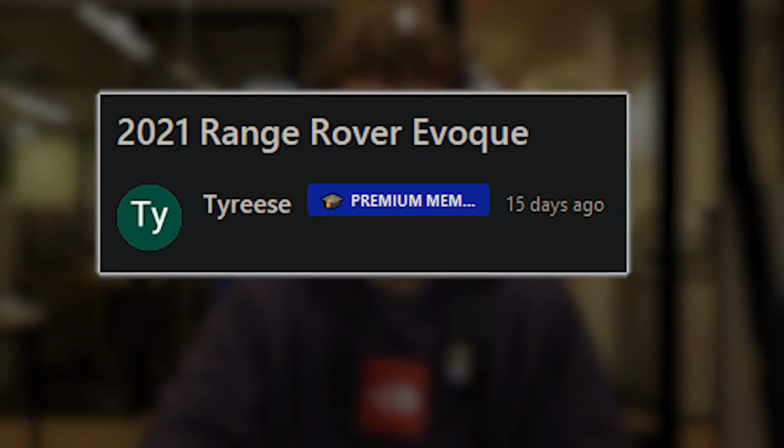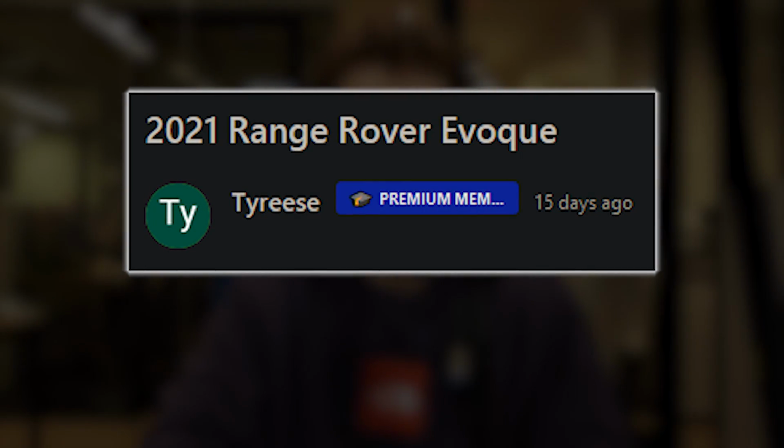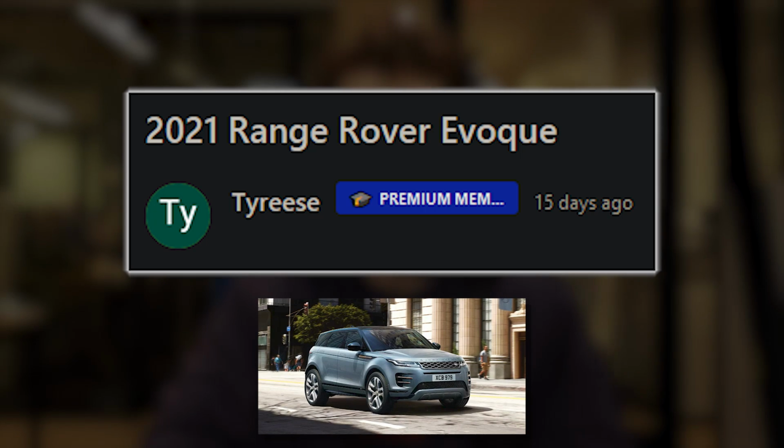Here we go, Pops. This one comes by way of Tyrese. He's trying to buy a 2021 Range Rover Evoque, actually from Land Rover of Alexandria, kind of near your old stomping grounds in the DMV. Yes. Let's break down what we're looking at here on his out the door worksheet, and let's talk through again your strategy for how you would approach the salesperson or sales manager in this case.